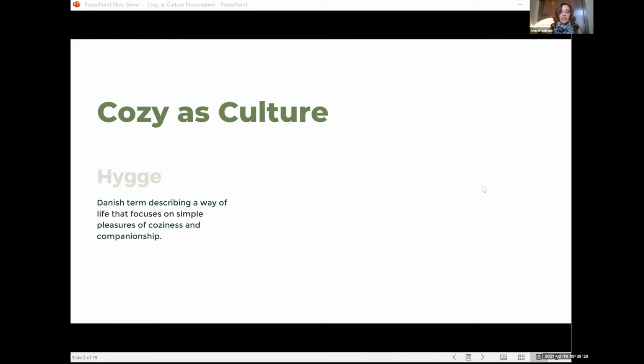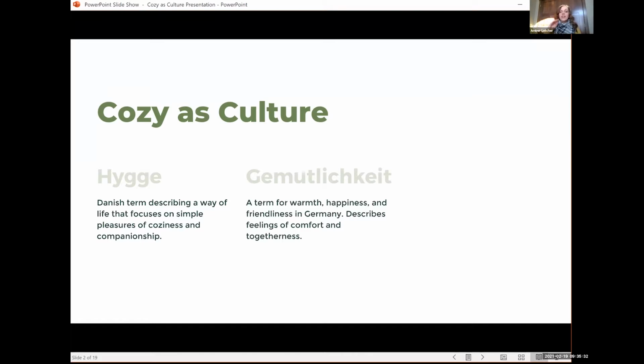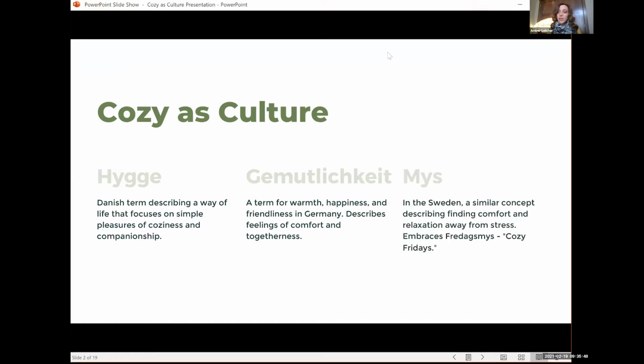So in Germany, for example, we have Gemütlichkeit, which is a similar concept of creating this happy, healthy space, looking at all the things that bring you joy and putting those in your place. And then the last one is from Sweden. So mys is a similar concept, really trying to eliminate the frustration or any stress that's in your environment and really focus on what about your space makes you comfortable and feeling safe.